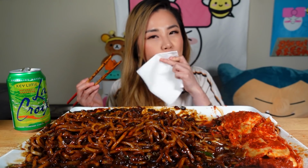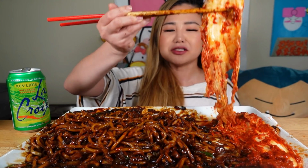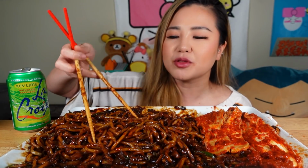To be honest with you guys, I don't wash my face every night because sometimes I get lazy or I fall asleep or I just don't feel like washing my face. So once in a while, I don't wash my face, sleep with my makeup on. But hearing that my face is still baby soft and it's pretty clean, I was super happy.